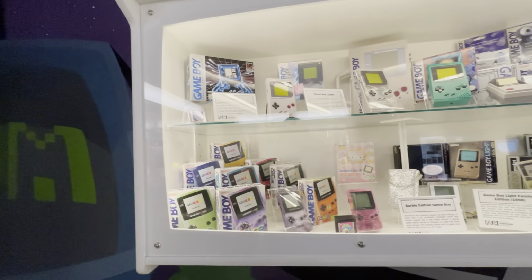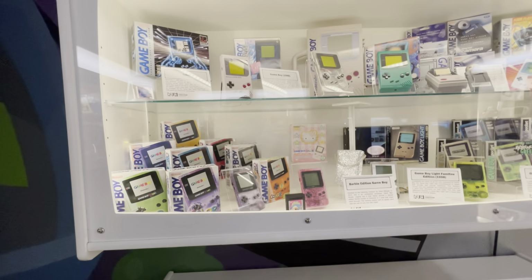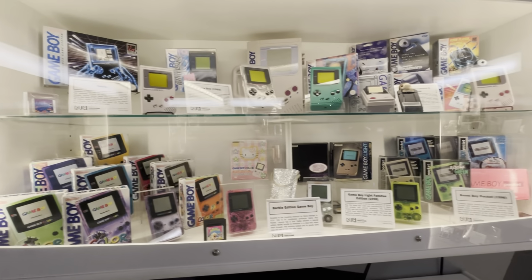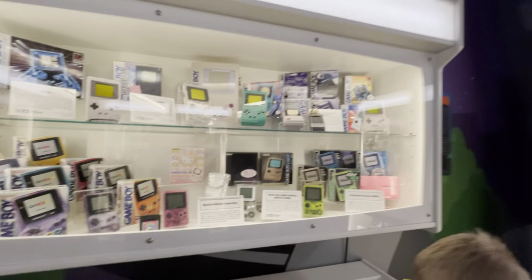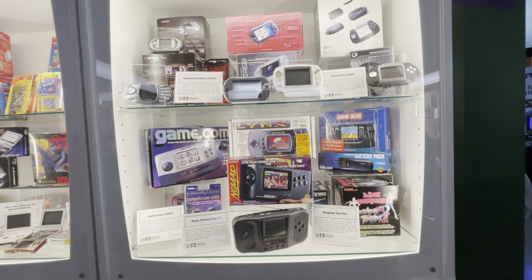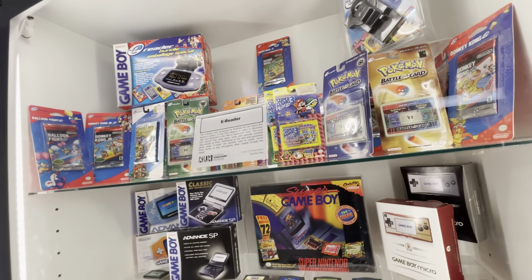Here's some of the old Game Boys. Game Boy Colors. I used to have this one. That was my Game Boy Color. It was purple. And then we had this one too. It was the original Game Boy we had. Of the more portable ones. Game Boy Advance. Some of the Pokemon ones.